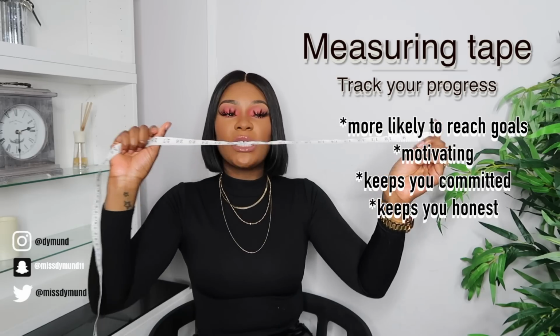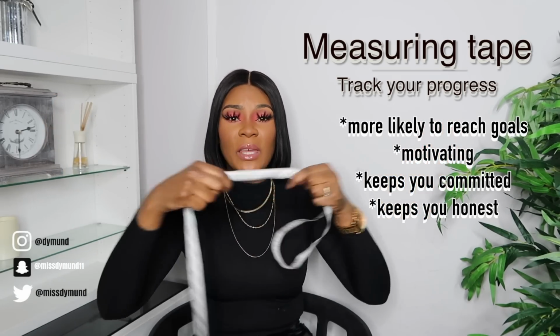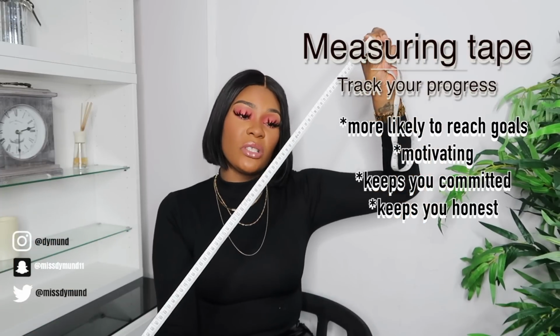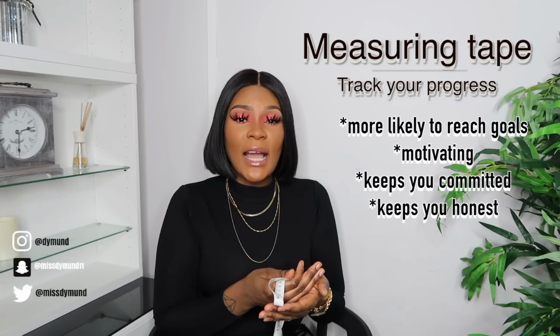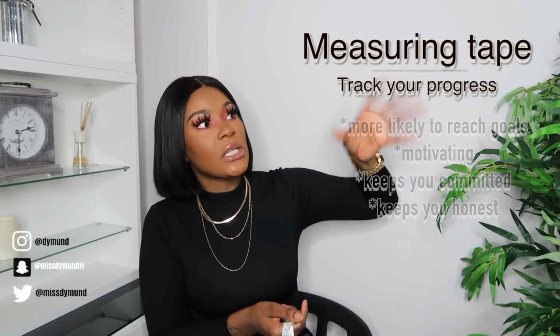So get yourself one of these. I got mine from eBay. It was like £1 or something, and I've had it for a while. So get yourself one of these measuring tapes, and it's gonna help you basically just track your progress, and write it down so you can look back at it and be like, okay, last week I was 34, today I'm 32. Oh my god, this is amazing.